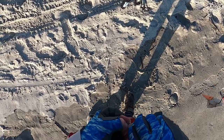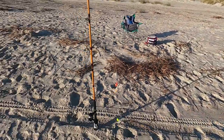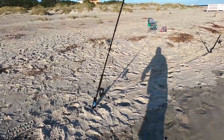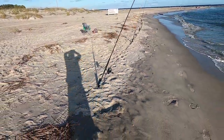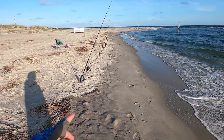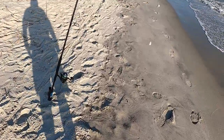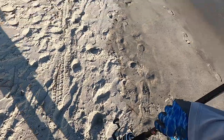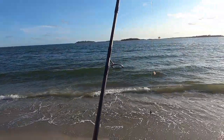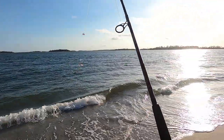Set up here. Give you a good look at the spread. Three rod spread on foot. No cart, keeping it simple today. 4 ounce weight, two shrimp, bigger hooks, bigger pieces. Going out kind of far. I'm not gonna chunk it because I don't want to throw off shrimp today. This one is no fish bites for the moment.